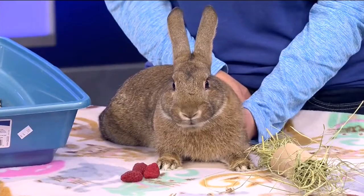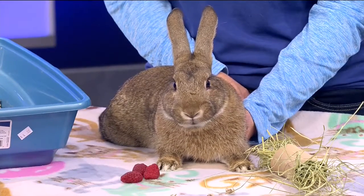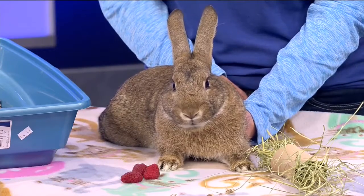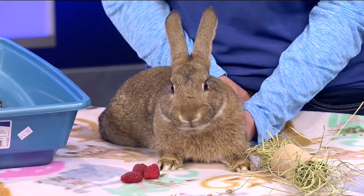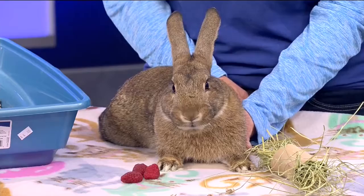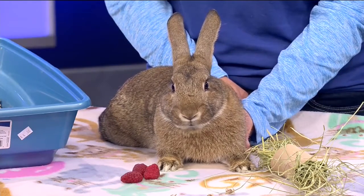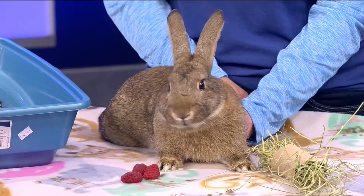So if you're interested in trying out your litter box training skills, Roger here will be at the South Mountain Shelter waiting to meet with you. He'll be snacking on his strawberries and his Timothy hay in the meantime. We will take wonderful care of him until then. And there's also a few other rabbits that you can meet down there as well as Roger.